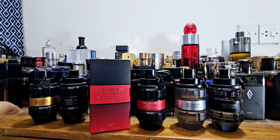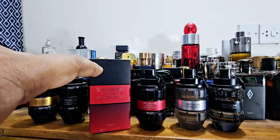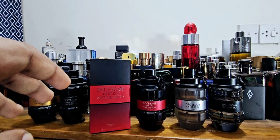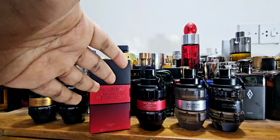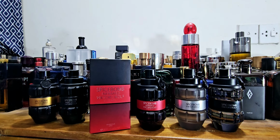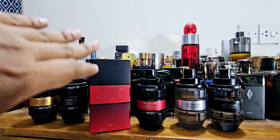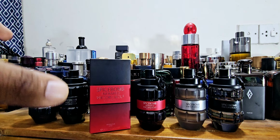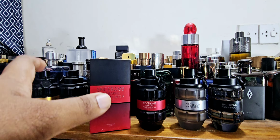Okay, not as beastly as Extreme, but it's agreeable. Projection, I would say 7.5. It doesn't really project because EDPs are supposed to stay longer on your skin and then project a little bit less. EDTs would do more of the projection. Seasons, fall and winter. Cool weather, nighttime, going out, clubbing, partying, dinner dates, Christmas. You get the idea. Age appropriate, perhaps 25 and up.